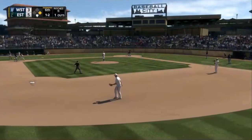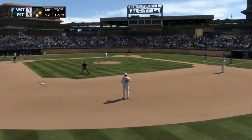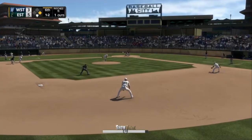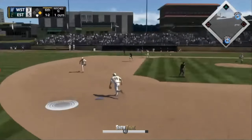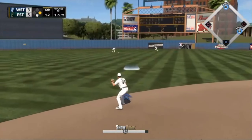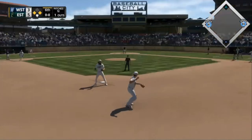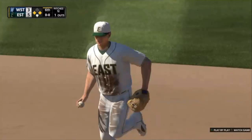Into the box now, Alfonso Alvarez. The 1-2. Line drive, base hit. And they'll have runners at the corners following the one-out single.